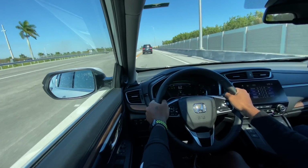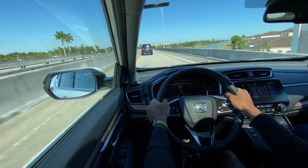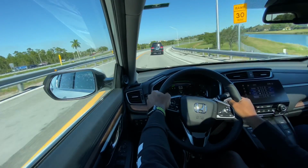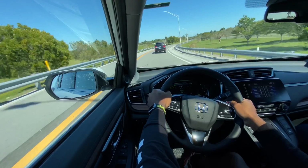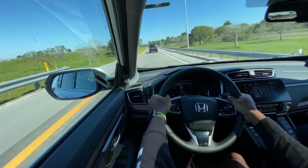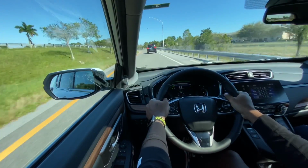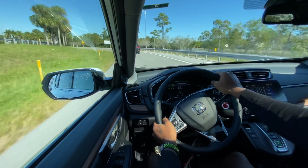You also have good visibility throughout the CR-V, even with that rear blade in the back to keep the rear glass clean. Actually, you have great visibility here. But the CR-V handles very good. Here in Florida, we don't have a lot of twisty roads or anything like that, but taking this off-ramp here, I feel very confident in the CR-V.